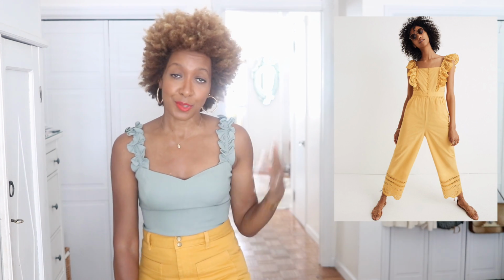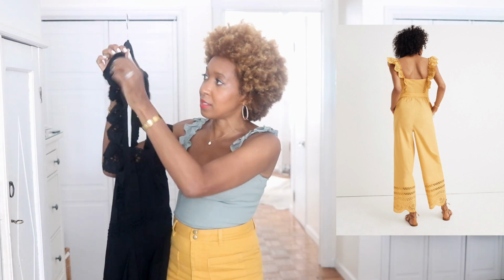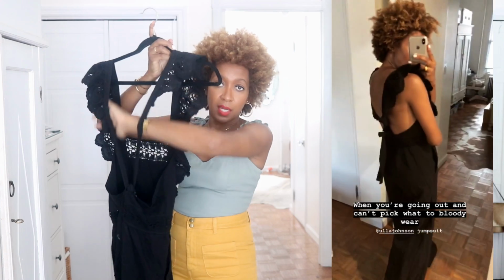Well, look at this jumpsuit. Now, the reason I'm including this is because it's on sale, so it's down to $59.99. But it reminds me so much of my Ulla Johnson one, which is this one. The same idea with the ruffled shoulders and the square neck, and mine is a jumpsuit as well. The only difference is that mine crisscrosses at the back, so it's kind of backless, almost like a dungaree style. But apart from that, it's the same idea with a wide leg. Yeah, just look at the screen so I can show you the cutaways of the Madewell one.